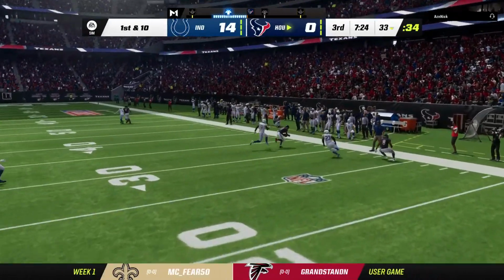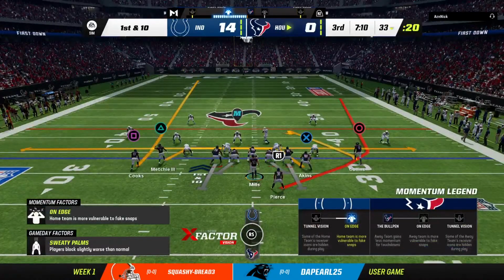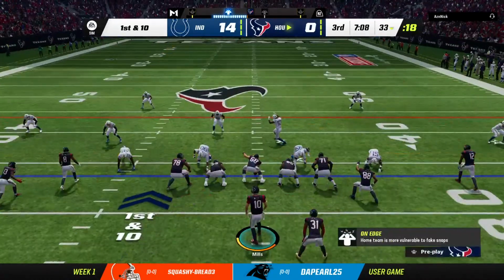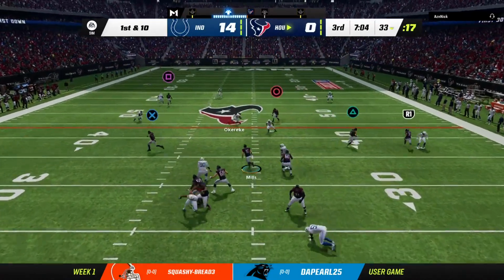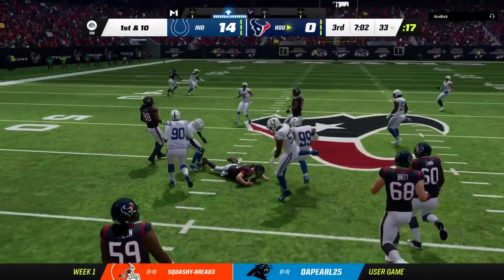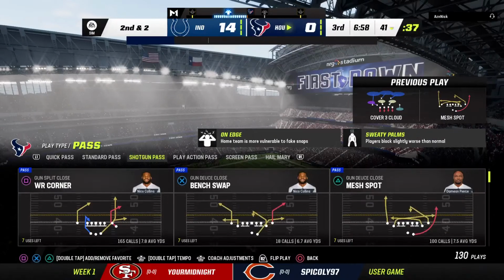But it appears that they read man defense and went to the out route, and what you have to do on that one is the receiver's got to make sure he works the defender towards the middle of the field to give himself space to cut to the outside and have that ball delivered with good timing, and they got it done. And he'll slide to a halt here, still a little shy of the first down marker.